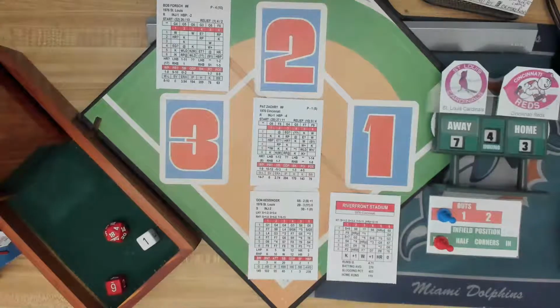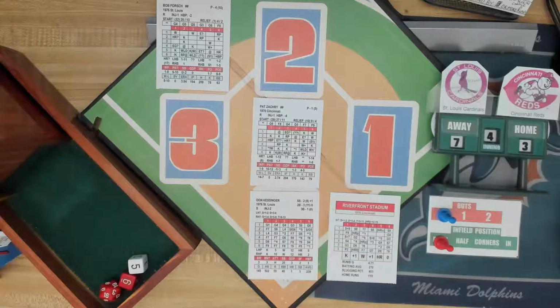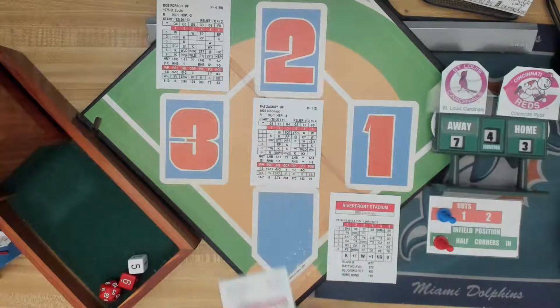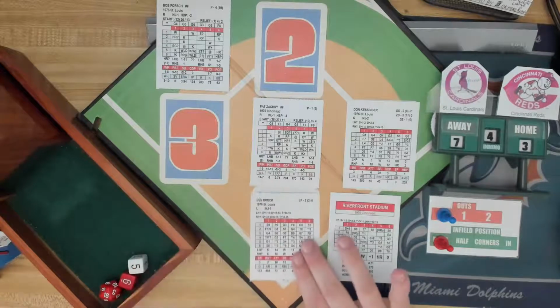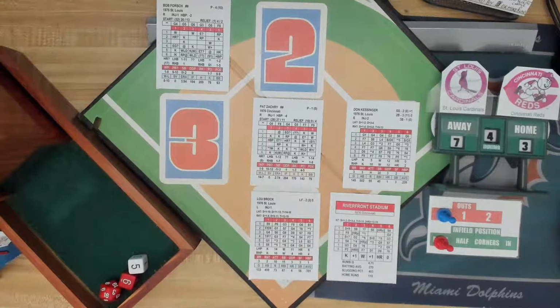Don Kessinger leads off for the Cardinals here to start the top of the 4th. Zachary, 6-5, against a switch hitter from the left side. That is a walk plus, and that 16 will walk Kessinger. So Zachary walks him. Kessinger finds himself on base for the 3rd time tonight. He had a triple and a single, so he's 2 for 2. And now here's Lou Brock. Brock is 0-for-1, reached on an error.